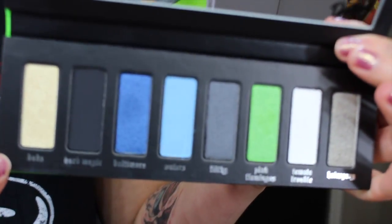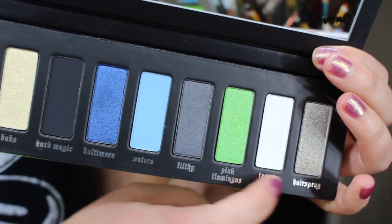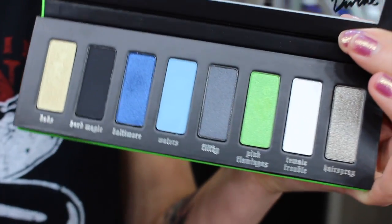Before I get started, I'll go ahead and insert the swatches now. If you are unfamiliar, I like to swatch a palette after I'm done playing with the shadows, because if I swatch it before and one of the shadows does not look that great when I swatch it, it deters me from using the shadow, and I don't want that to happen. Alright, so we're gonna start over here on this side, and we will go all the way across to this side. I'll probably swatch them all, and then I'll tell you the names all in one shot, because that'll be easier.